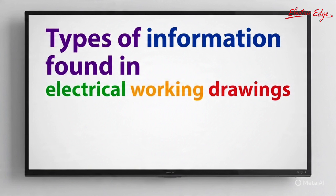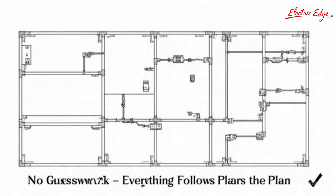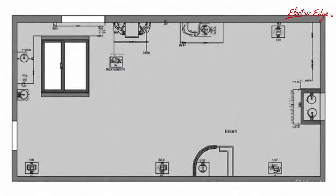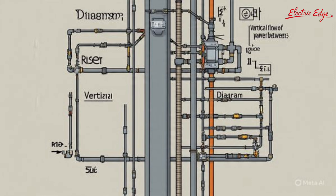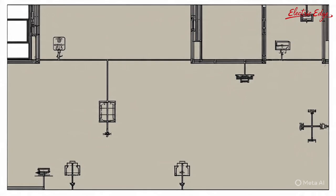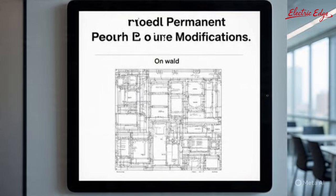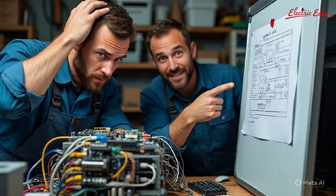Types of information found in electrical working drawings. Floor plans show the position of fixtures, outlets, switches, and equipment on each floor. Riser diagrams illustrate how power is distributed vertically across floors. Wiring diagrams show physical wire connections and layout. Schematics: simplified diagrams used for circuit analysis and troubleshooting. Symbols: standardized electrical symbols are used, especially useful for engineers and professionals who read complex plans.